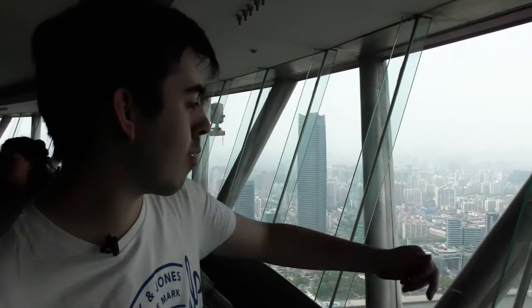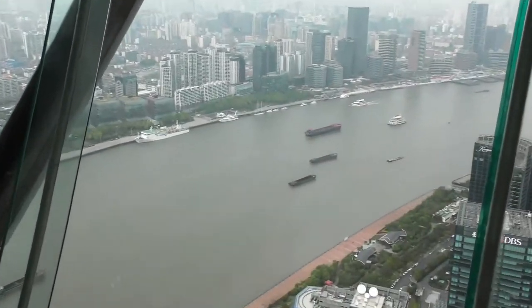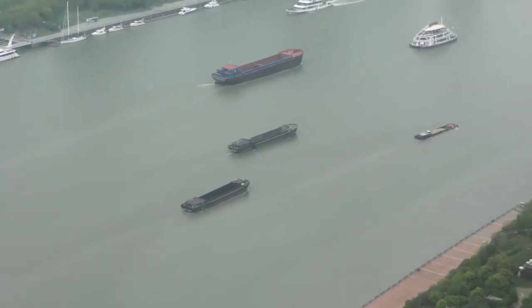So some more of those barge boats. And of course, Shanghai is one of the world's largest ports, and has been for some time. And these ports are an example of all the crates that come in and out of the city on a daily basis. Let's go to the Jin Mao Tower.